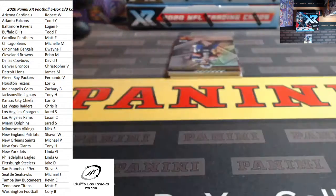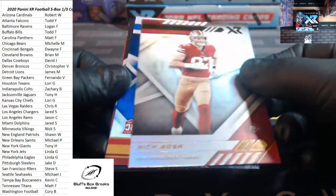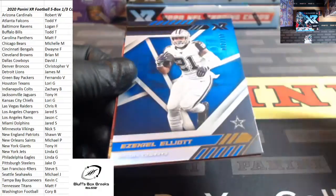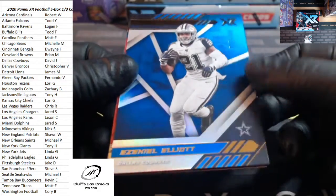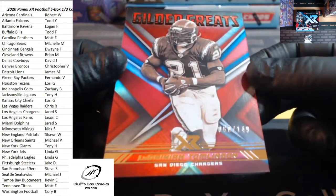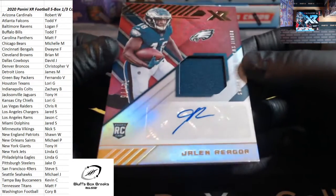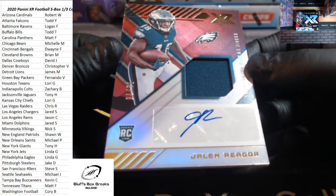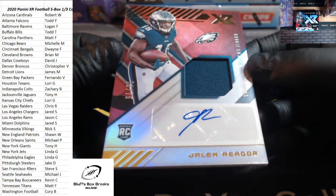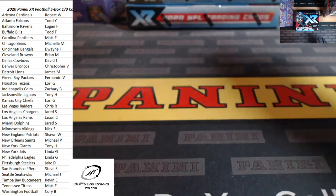Neville Gallimore, base rookie Cowboys. Russell Wilson. Nick Bosa. Keyshawn Vaughn for the Bucks, blue /199. Ezekiel Elliott /199 blue. Gilded Greats LT for the Chargers /149. And Jalen Reagor /75. Rookie Swatch Auto for the Eagles. Linda. Hurts jersey and the Reagor RPA. Appreciate you, Corey.